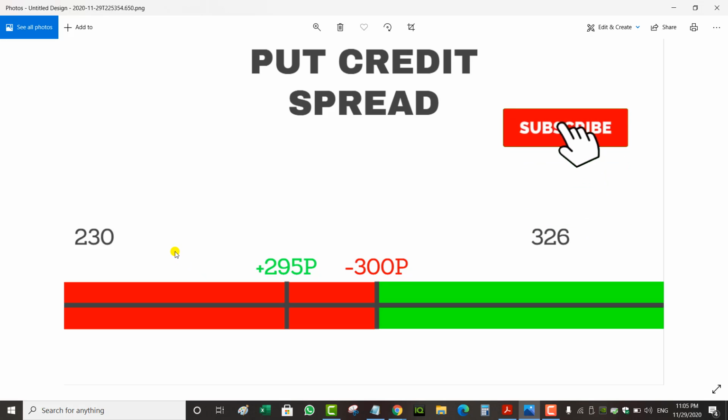So let's say Biogen is at 280 at expiry. Well, then this put option is going to be worth $15. 295 minus 280 is 15. This 300 strike will be worth 20. So the net credit or the net debit will always be $5, regardless of where Biogen is trading at expiry below 295. So the max closing price of this spread will be $5, but since the trader collected $1, then his max loss is $4, which is the difference.